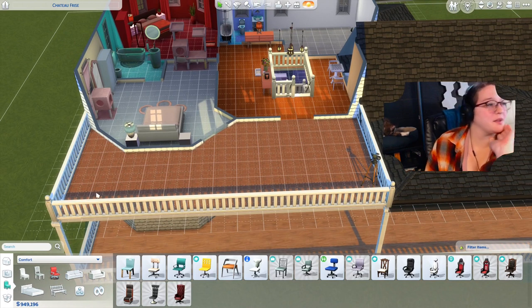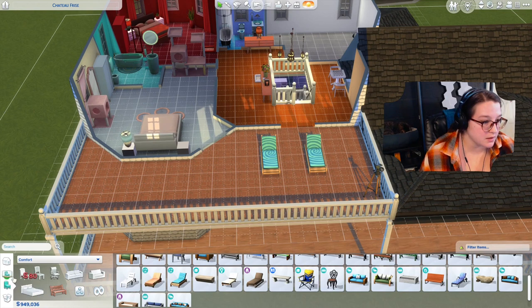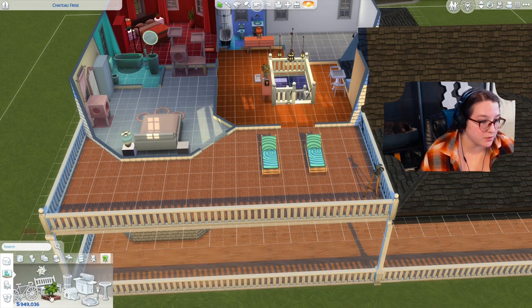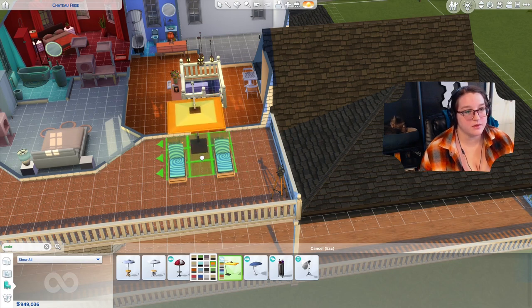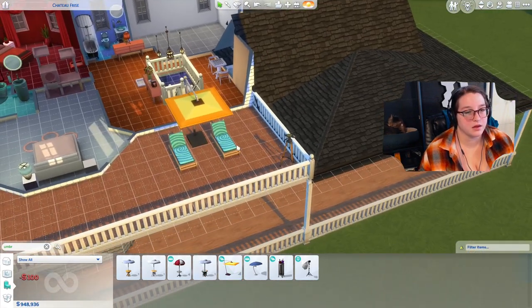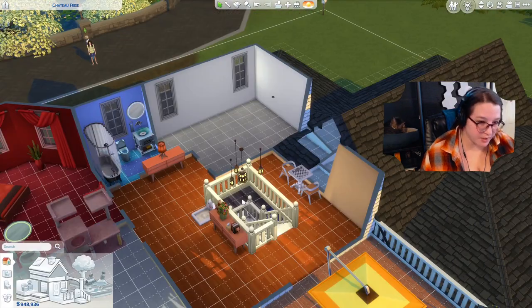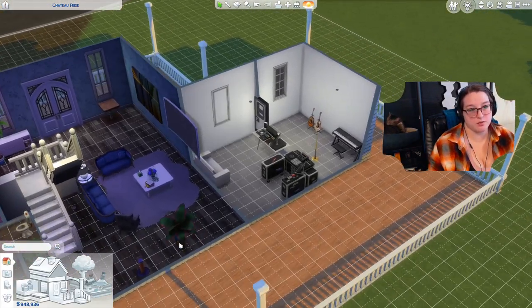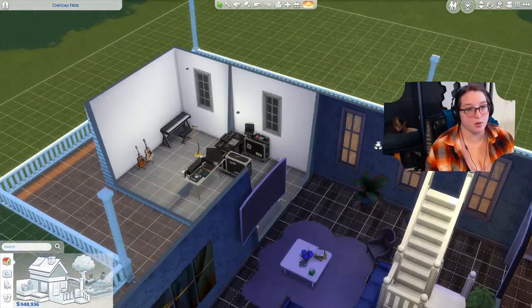What else should we put on the patio? What do you have on patios? Isn't there a big umbrella? Do you even have this on your roof? You can have whatever you want on your roof. It's your roof, I guess. One more bedroom, and then we have to redo the studio to make it vibe more.